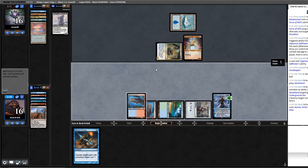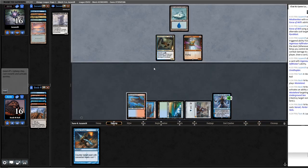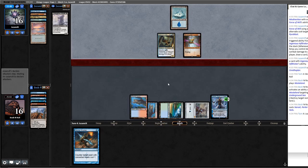Though, all right, I'm just going to pass. I'm going to leave Narset on 5 because I'm going to draw the Dak next turn, and then I can take Narset down to 1, and then I have all the things that I want.